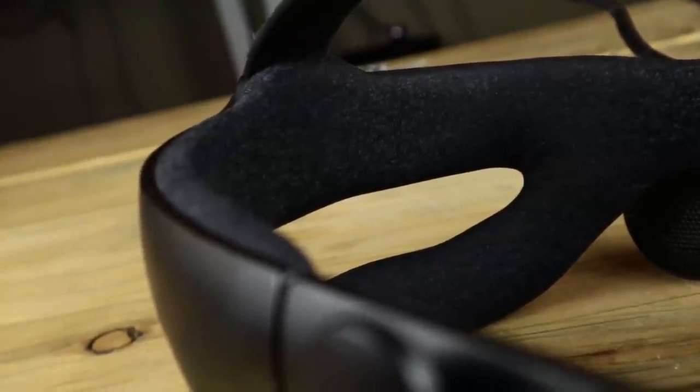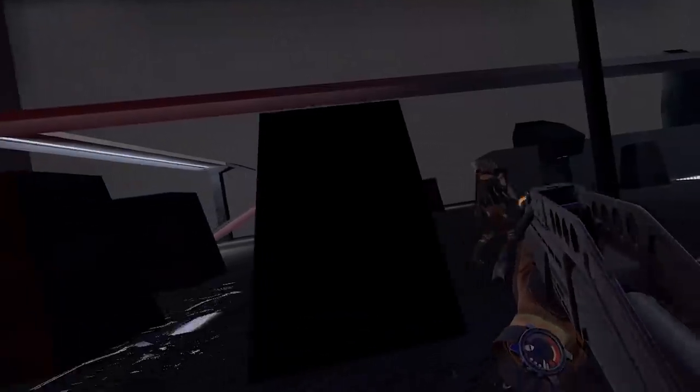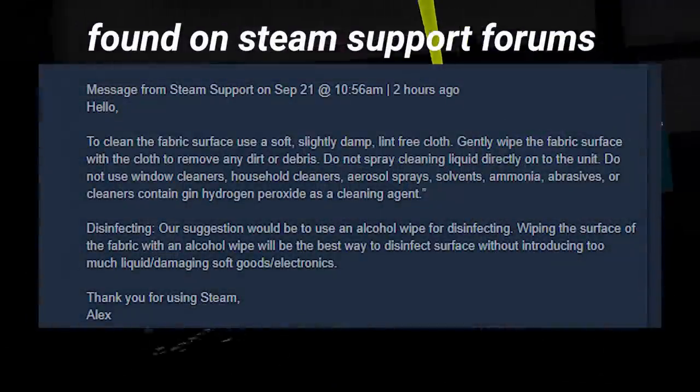I've had many people come to me asking how to clean the gasket and foam, and yeah, there's just not a super easy way to deep clean it that doesn't go against Valve's recommendation. Basically, you can't use soap of any type. Here's what Valve said directly.